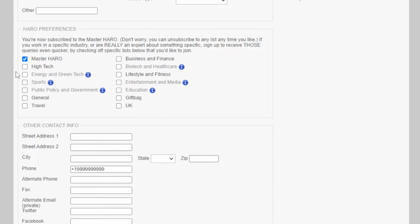For example, if I am in high tech, I will select this option so that I can get the queries for this, because I will be able to give pitches to the reporters. Similarly, we have sports, travel, business and finance, healthcare, biotech, entertainment, and media. You can select these, and then you can start writing pitches and get backlinks with the help of Hero.